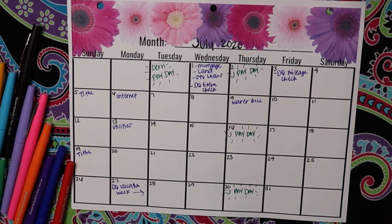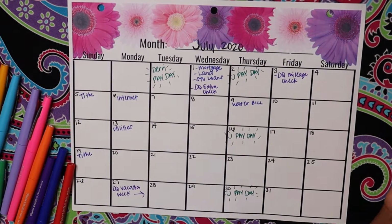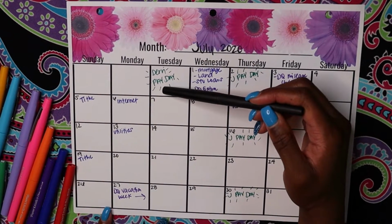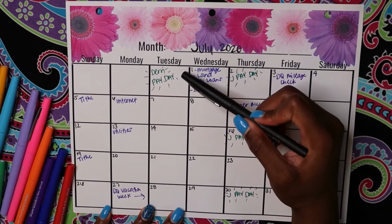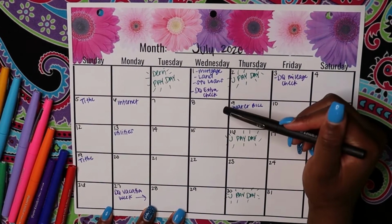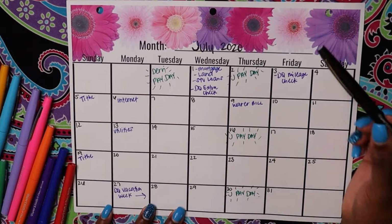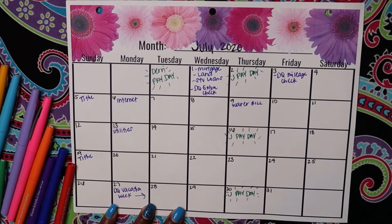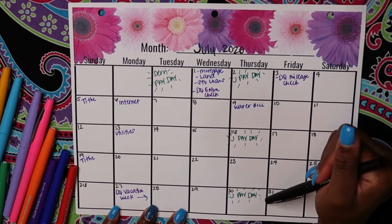Alrighty guys, so I went ahead and filled everything in. I put on here our payday. I get paid on the last day of the month, and the last day of the month was June 30th, so I got paid yesterday because today is July 1st. And then I put my husband's paydays. He gets paid every 2 weeks, on Thursdays, so I went ahead and put that. So he'll have 3 paychecks this month.